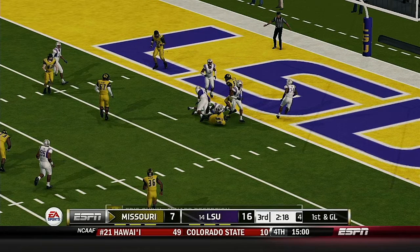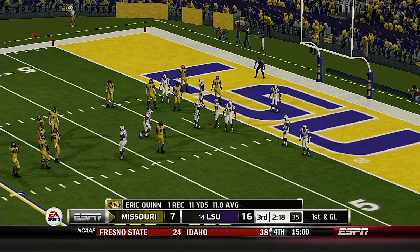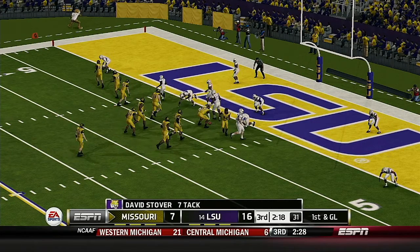Big play there, and now they're looking at first and goal. The Tigers are looking for some new players to step up this season, Herbie. And every team needs a new star to be born year in and year out because you lose a fifth of your roster to graduation every year.